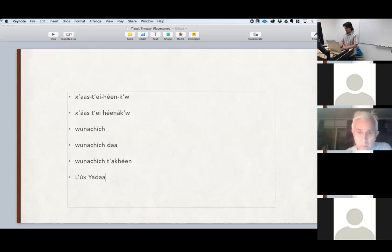So here's another one. Tlokh yada. So tlokh is Mount Edgecombe. Is that X? Not underlined, right? And then yada would be around the face of. Whenever we say yada and we're talking about a mountain, we're getting right up by the peak of it, because it turns up into a face and da is around. So yada is around the peak.